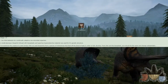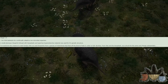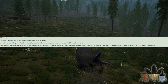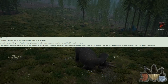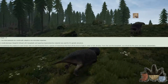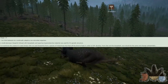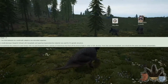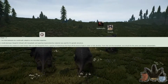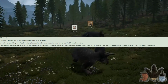Our third attempt to continually adapt to a non-microbial organism. The small pterosaur blueprint infused with tissoplastic and sparing hyperendoxtrin material, sorry if I'm butchering that, was used for genetic structure. To incentivize the creature to seek foreign DNA, we used blueprints from the species of the Tremendin, don't ask me to pronounce that, that feed off the blood of bats in order to fully develop. And from that, the tissoplasty should do the same and change substantially.